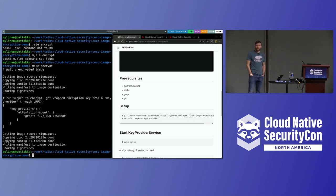It's only one layer that got encrypted. That's because the Hello World image has only one layer. With image encryption, it is possible to choose whether you want to encrypt all of your container image layers or just a subset of those layers.